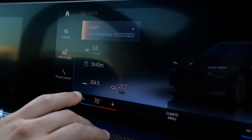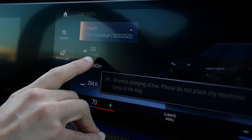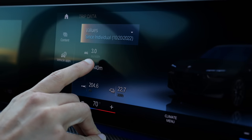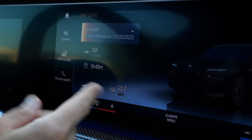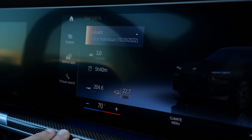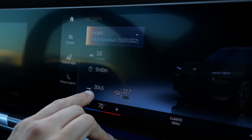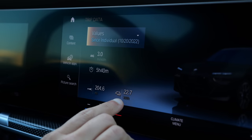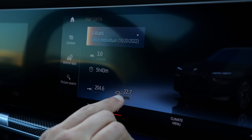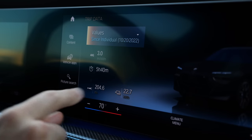And here we go with our test result for today. It's 3 miles per kilowatt hour. And that means, considering a 102 kilowatt hour battery, over 300 miles of electric range, it's like 500 kilometers. You can see here, we've been driving over 200 miles for you today. And by the way, we gained over 22 kilowatt hours back to the battery by recuperation. Overall, that's a comparable result and a good result.